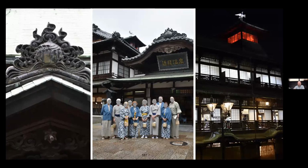This evening then, after visiting Temple 45, we head back to Doga Onsen, Matsuyama, and tonight is a free night for dinner. So couples or individuals or groups may wish to go off and have dinner in a local restaurant. The tour guide will, of course, give plenty of recommendations and perhaps help to order should that be necessary.